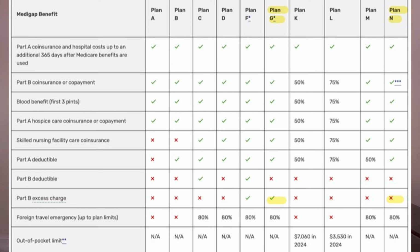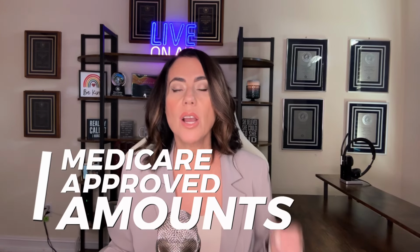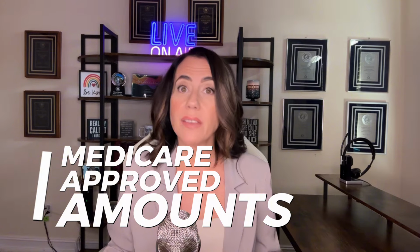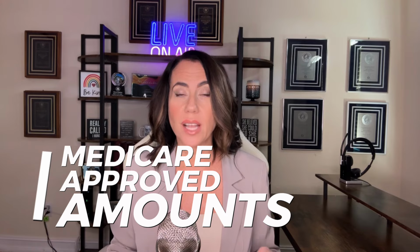The way to head off paying for any Part B excess charges if you're on a Plan N: Part B is anything that's outpatient, meaning going to your doctor's office, outpatient surgery, or an MRI, something that is scheduled. So when you call that provider's office to schedule, tell that provider or billing department on the phone that you have a Plan N, and ask if their office or their outpatient facility accepts Medicare approved amounts. If they say yes, that means you will not have any Part B excess charges on a Plan N.